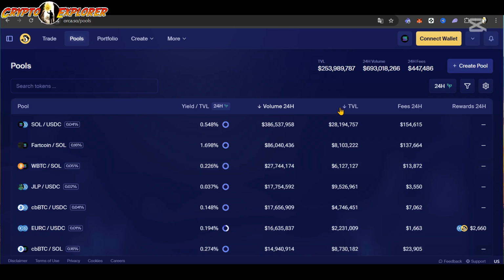Essentially, this is how you operate with ORCA. It's one of the most solid dexes on Solana. Deep liquidity, heavy volume. It's a no-brainer. If you want to earn passive income on Solana, you can definitely use ORCA pools.